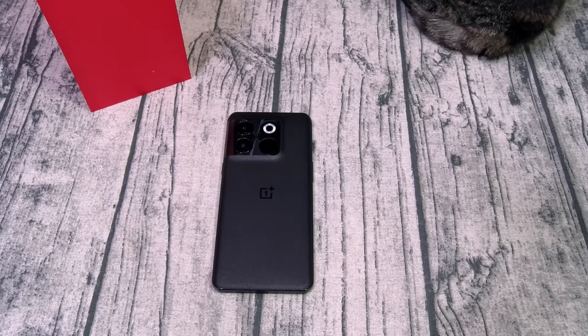Not the biggest deal in the world. Look at the price. Next, no expandable memory. Now, that's kind of a big deal for me. Not necessarily having expandable memory, but I need more storage.